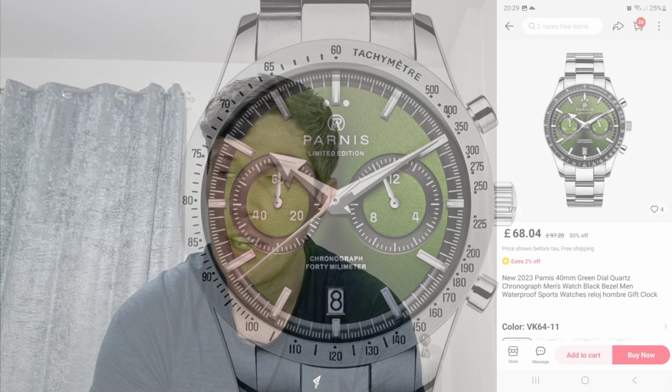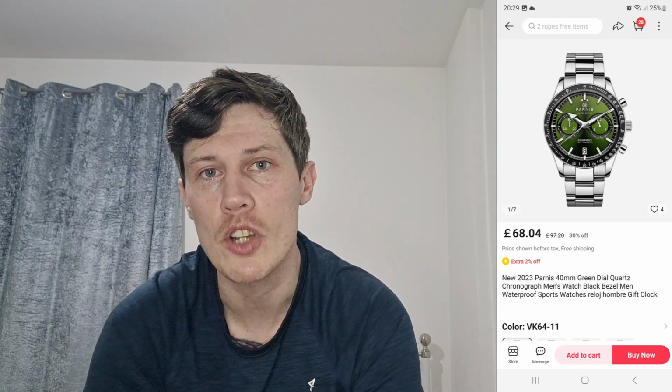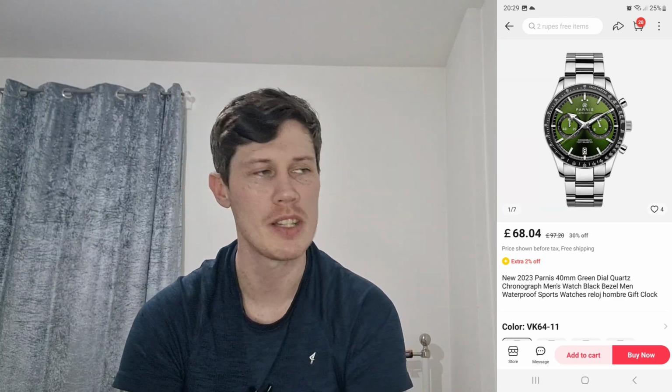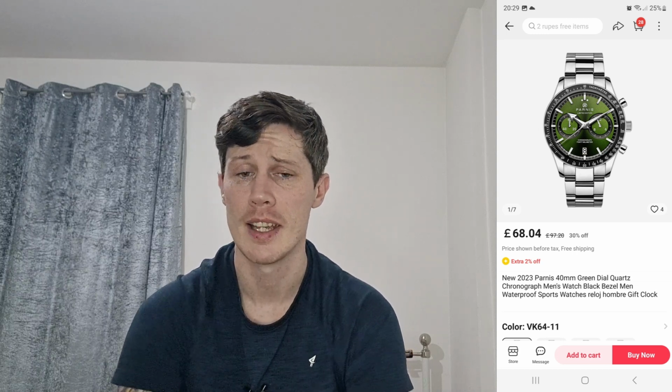Mecha Quartz chronograph. It's where it's at, these budget watches, I think. This one is in at the budget of just below £70 on the PARNIS store today. Now, as mentioned, VK64 movement, love that movement. It is, however, a mineral crystal. I think they'll have done that because they want to get that dome correct.